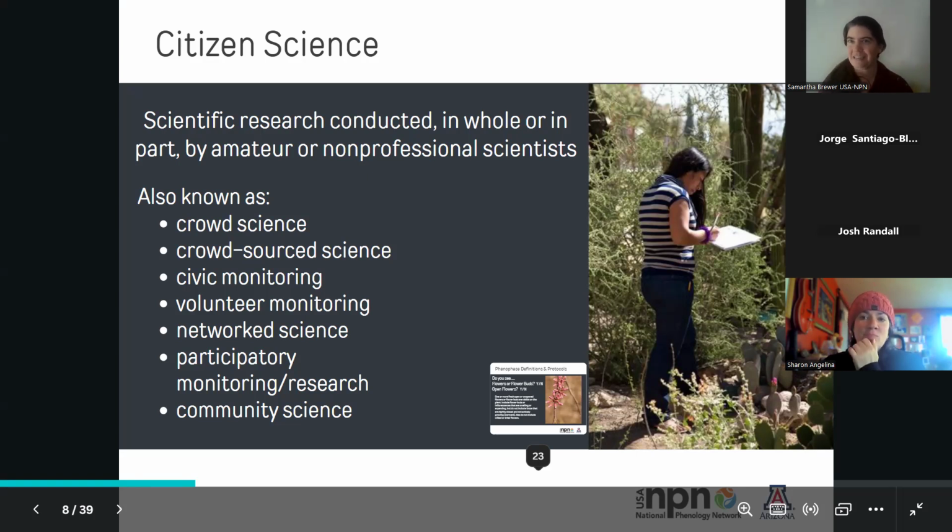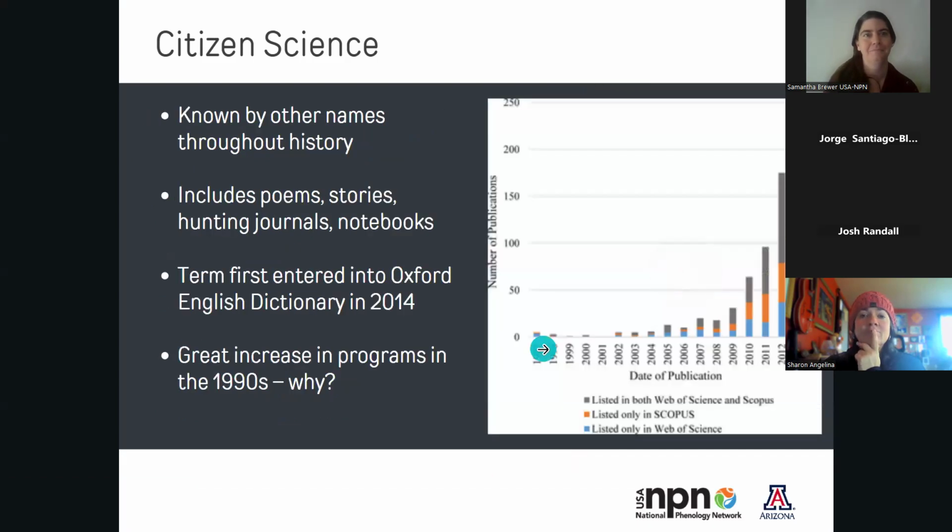I often use the term citizen science because there's a lot of federal grants that actually require you use the word citizen science when you're getting funding. And so that's why I will use that term. Yes, it can be problematic, but these are the terms to help people gain funding to continue to do their projects.